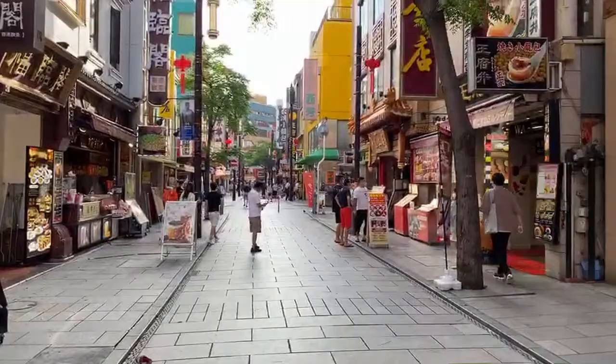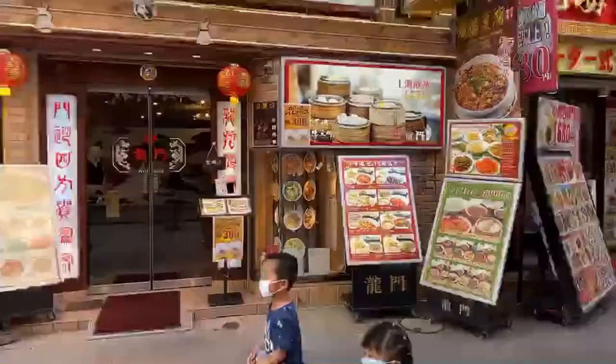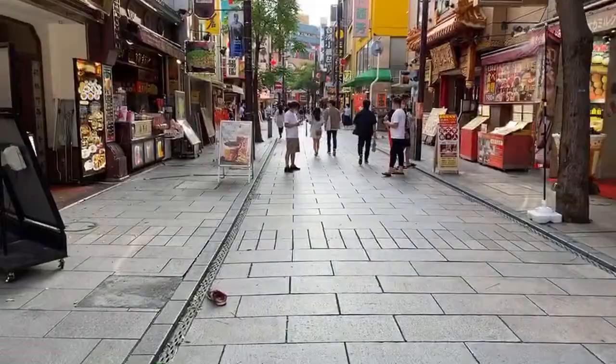Oh, look at the rotating food. Rotating food is always good. Somebody lost their shoe.